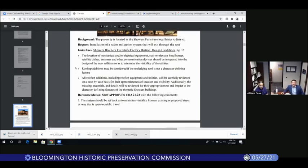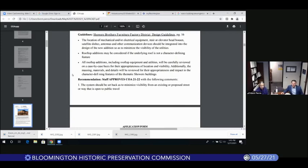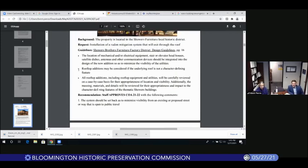The guidelines that are most relevant for this type of work are on page 16 of the guidelines, and location of mechanical or electric equipment, stair, elevator, head houses, satellite dishes, antennas, other communications devices should be integrated into the design of the new addition so as to minimize the visibility of the utilities. Rooftop additions may be considered if the underlying roof is not a character defining feature. And then all rooftop additions, including rooftop equipment utilities, will be carefully reviewed on a case-by-case basis for their appropriateness, location and visibility. The massing, materials and details will be reviewed for their appropriateness and impact to the character-defining features of the thematic Showers buildings. You have an approve recommendation with the comment of setting the system back as to minimize visibility from an existing or proposed street or way that's open to the public.